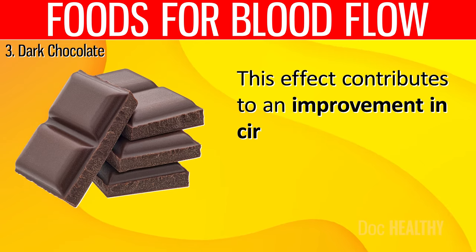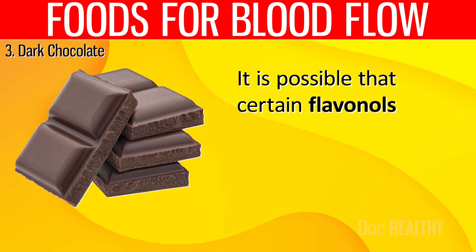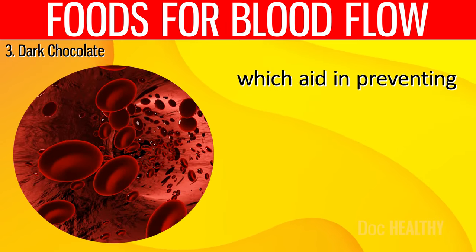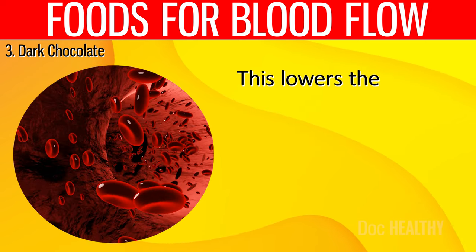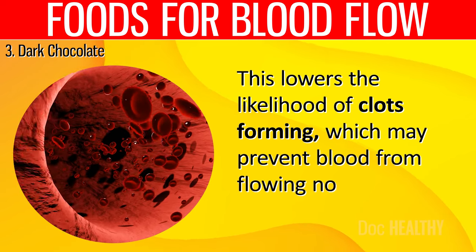improvement in circulation. It is possible that certain flavanols have very mild antiplatelet effects, which aid in preventing an excessive amount of clot formation in the blood. This lowers the likelihood of clots forming, which may prevent blood from flowing normally.